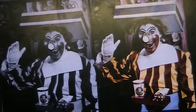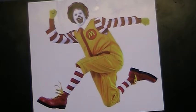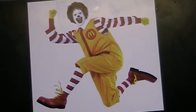He first appeared like this in 1963 and was changed in 1964 to a friendlier look. But he still didn't really look that friendly until 1971, when other characters were introduced and Ronald finally found the best design for him. And speaking of other characters, let's move on to the Hamburglar, another well-known, one of the most memorable Mcdonaldland characters.